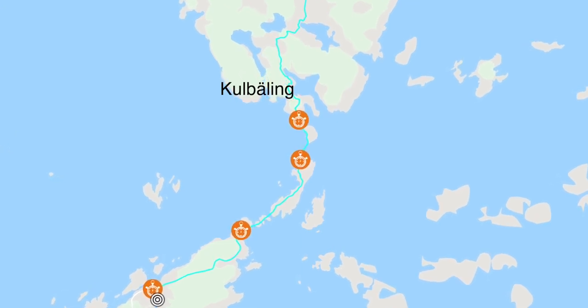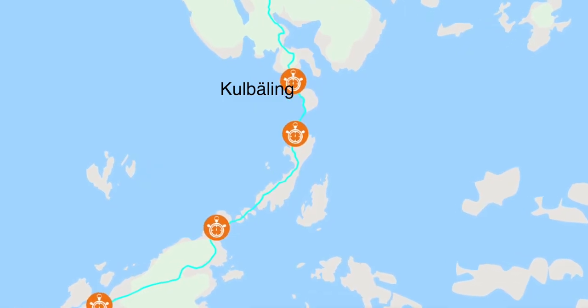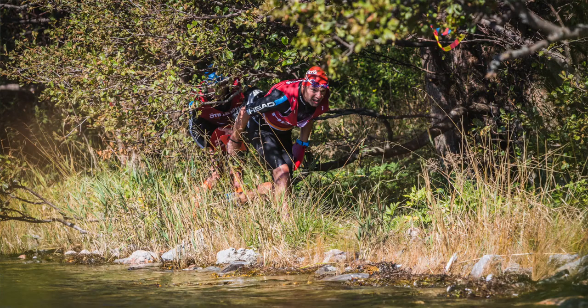Kulbaling is a bit like the first island of Ötillö. We stay on the south side, on the shore of the island, and it's also rocky, some rocks really moving all the time. It's not a comfortable run, but it's really short. It's 350 meters. When you're running on these rocks, you look on your right, you will see the exit of the water of the next swim.